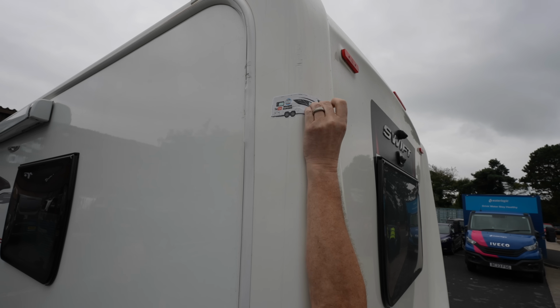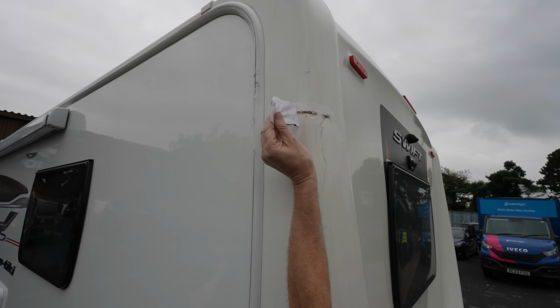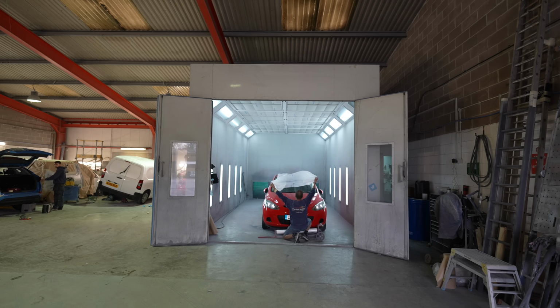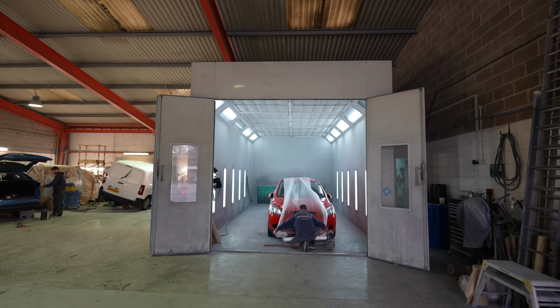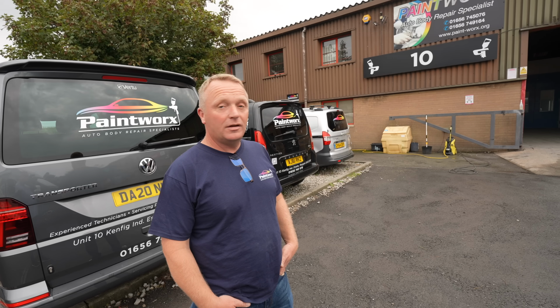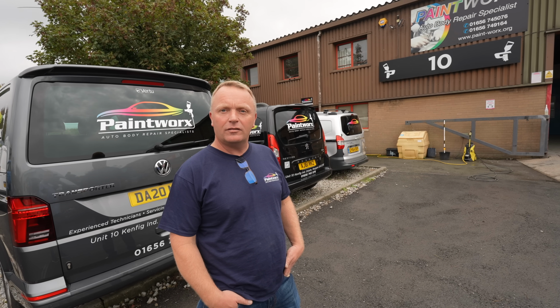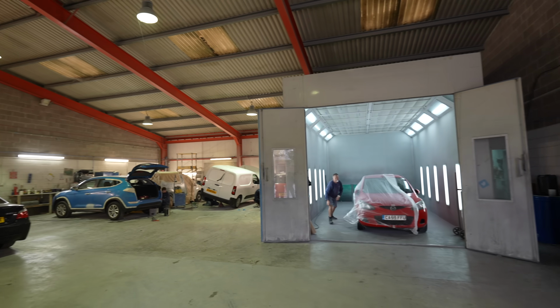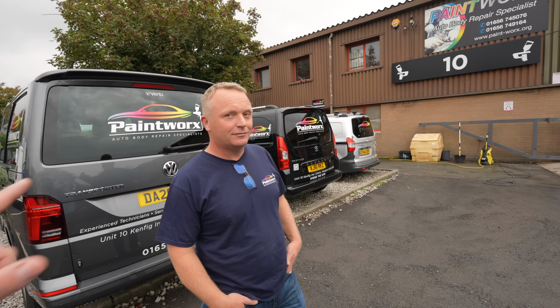Next up, I headed down to Paintworx in South Wales to get the bodywork fixed. And there it is. There's the damage. This is Conrad, and he owns Paintworx. You were saying to me on the phone yesterday, your booth will fit motorhomes in it, where many won't. Yeah, we get a long wheelbase van in it, high top vans. Not many in the area have got that, so we're quite privileged to have the ability to fix the motorhomes. And a good team of guys to do it.